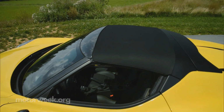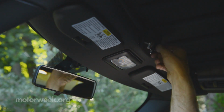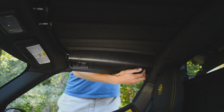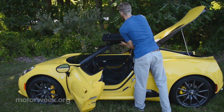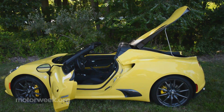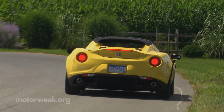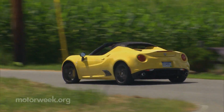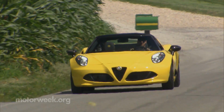Actually, the standard cloth top is the definition of minimal and rather flimsy. While removal is step-intensive, it's not difficult. Best option, just keep it off and the car parked in the garage on rainy days, or go for the optional carbon fiber hardtop. Top on or off once underway, the Spider feels plenty solid and secure. It's also surprisingly quiet with the top on.